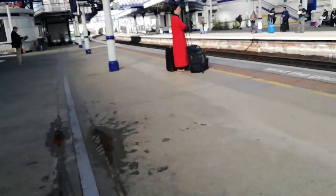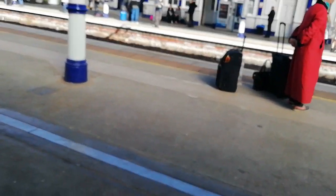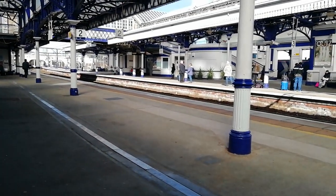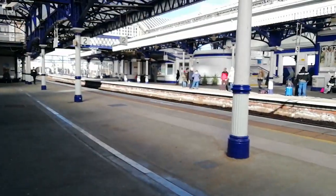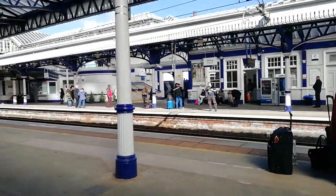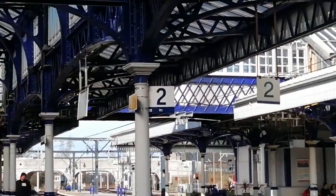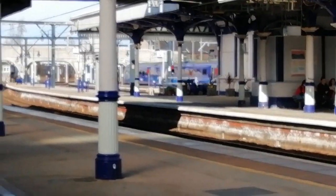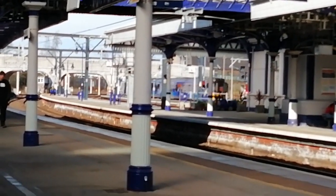I'm gonna go further off. I'm gonna pause it. The departing now is 85113 bound for Alloa from Glasgow Queen Street. So it should be departing really soon. Come on, Freightliner, depart. Oh, there it goes.